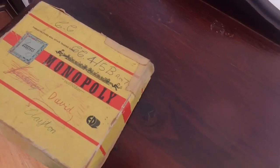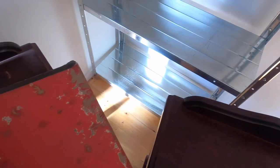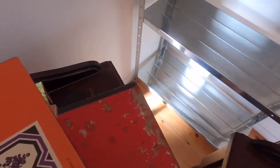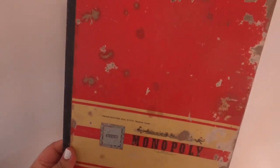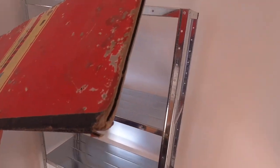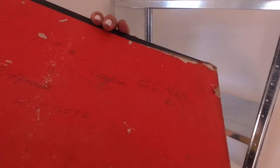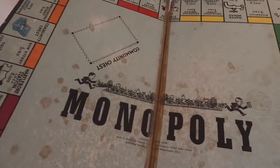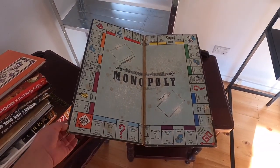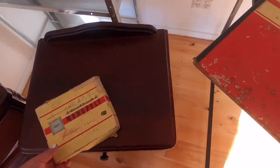I don't know what year it's from. Doesn't say. And I've got the board for it as well. It's just here. So I don't know what has eaten this up. I really don't. It's got pen marks. It's not good. Look at it. Sticky tape in the middle. But I don't know, maybe a collector would want this. Maybe, I don't know. And more books.